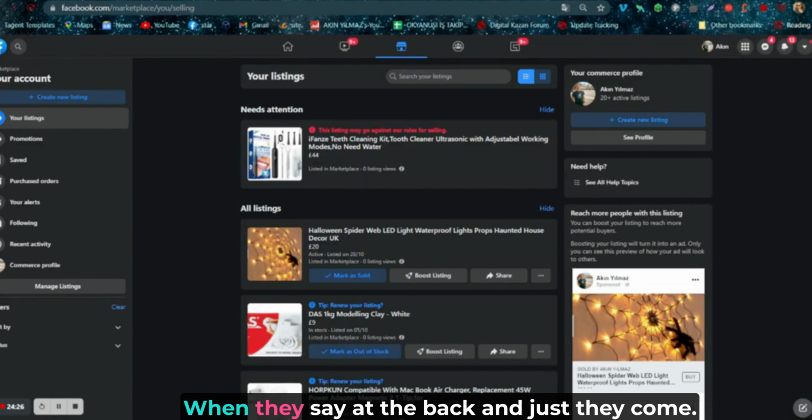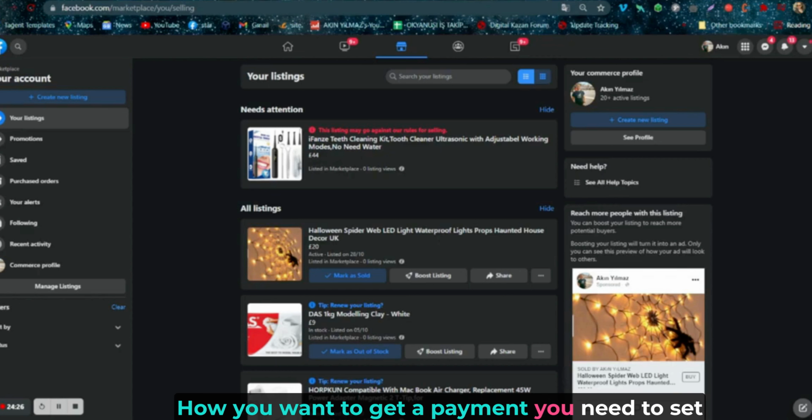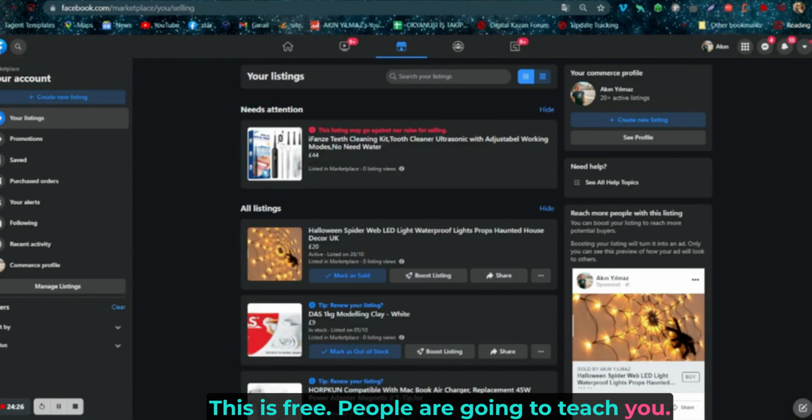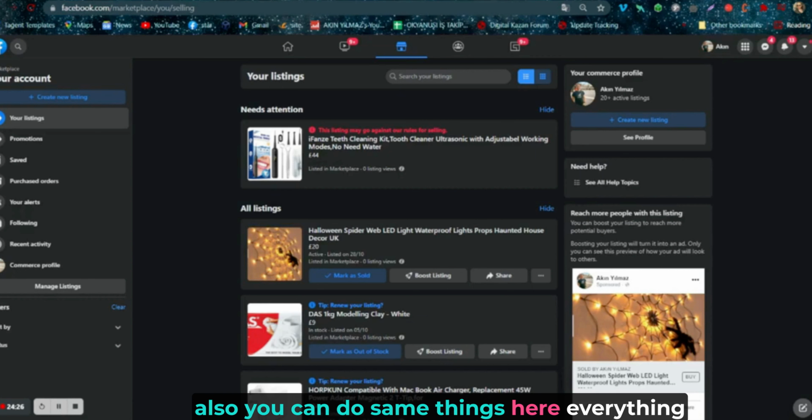When they come, they can pay with PayPal, they can pay with Stripe, however you want to get paid. You need to set that up when you're creating your Edgewit store. This is free. People are going to teach you how to do Shopify, how you can pay so much for ads, and so on. You can do the same things here, and everything is free.